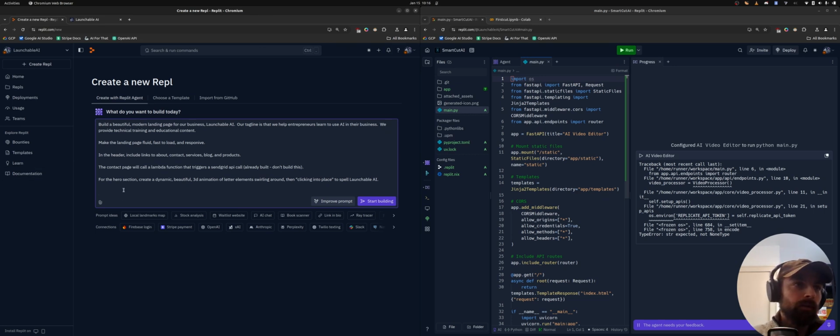So just as an example, I'm trying to think of a few different ideas here to try for the hero section. I'm saying create a 3D animation of elements swirling around and then clicking into place to say Launchable AI. I've never seen that before. I think that would be cool. So let's just see what it comes up with.